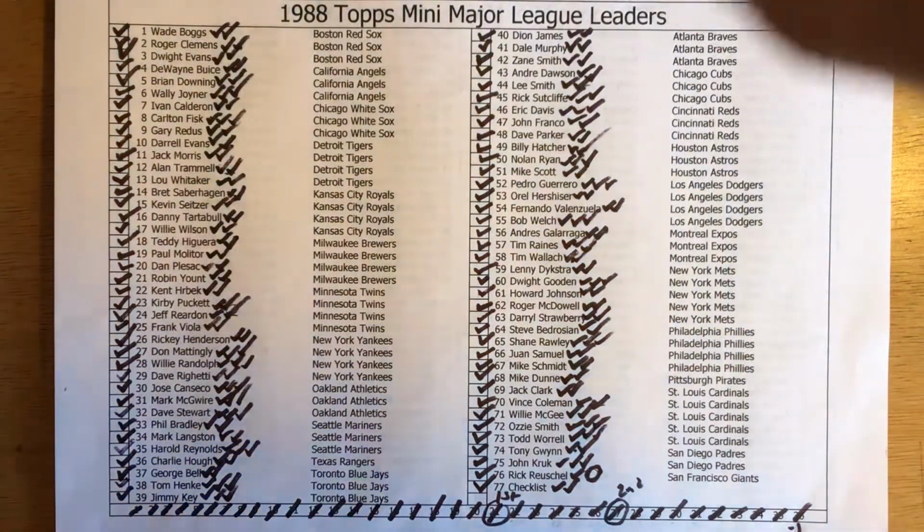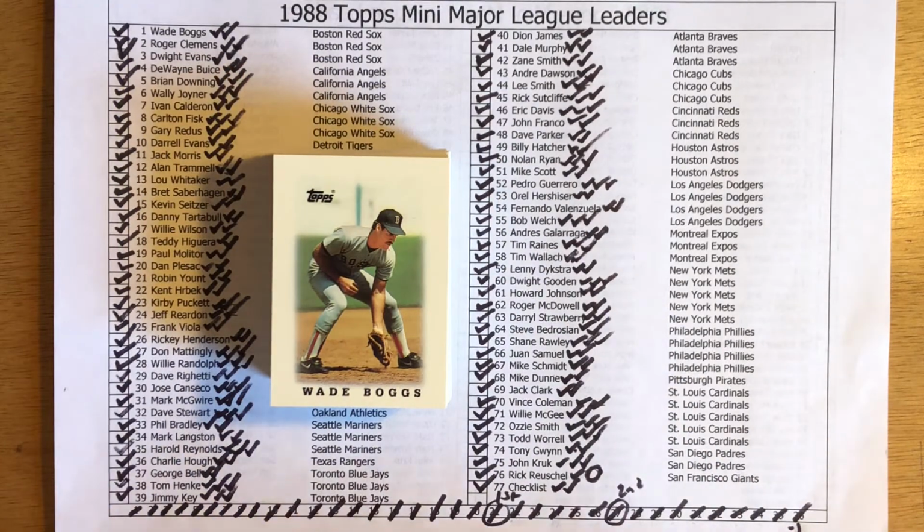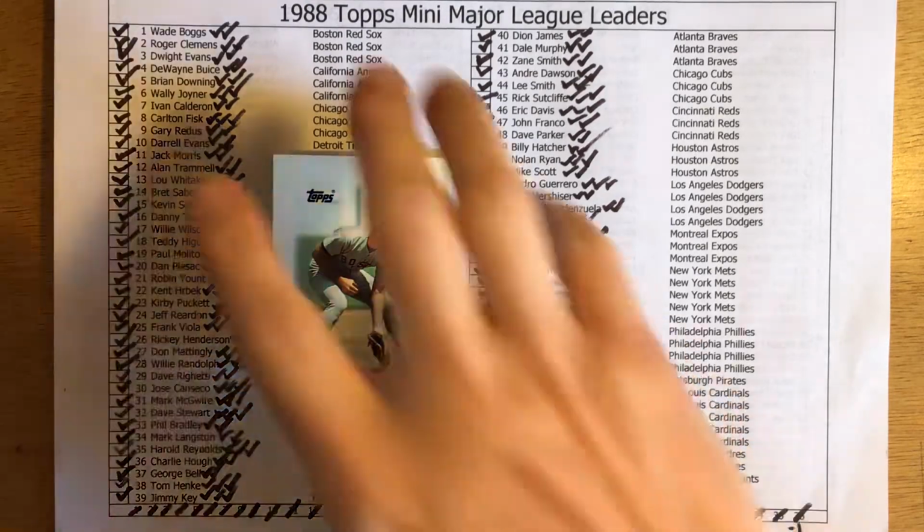Set number 2, yep, I got set number 2. And that took me all the way to pack 27. So all along I was getting duplicates, and it only took me a matter of 6 more packs to get my second set.